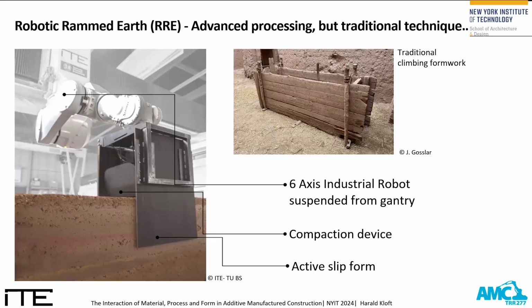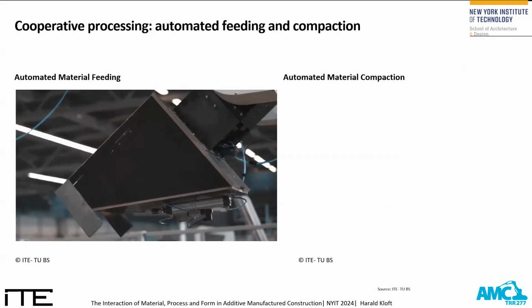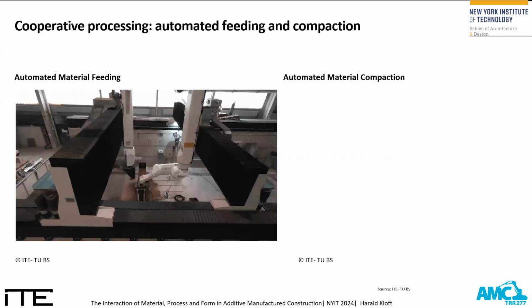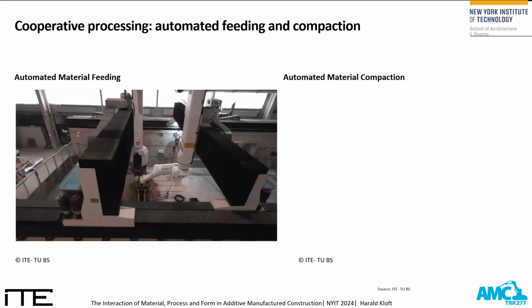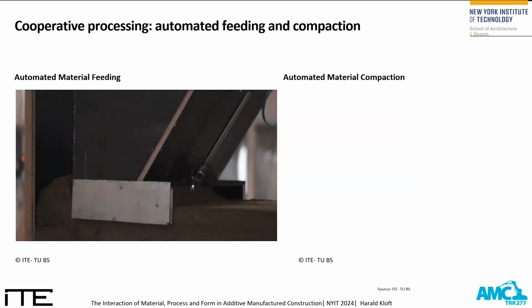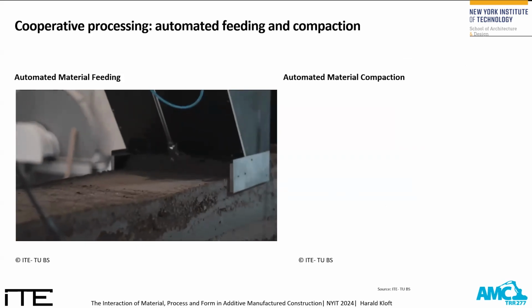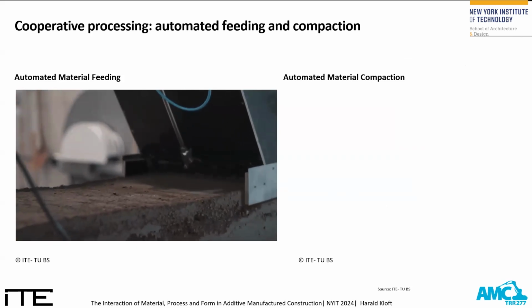So this is the original tool, and we combined ramming and formwork in a so-called active formwork. And you see here, this is now where we also start to automate the filling, and we are now going to set up a startup which will try to bring this into practice.